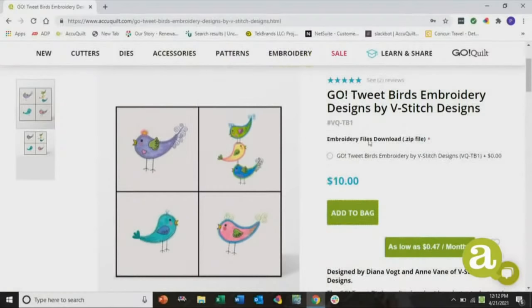So what you would do is you would add this to your bag. The fee is $10, but once you buy it, it's yours forever. Yes. It's yours, right? And that's basically like a really fancy coffee. It is. Like a coffee and a donut. Skip your Starbucks and a muffin for the day and get you some V-Stitch birds.